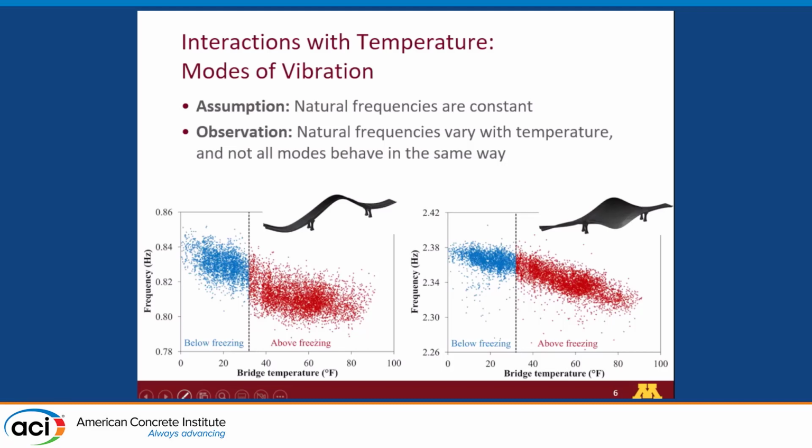Plus it can be different when you're looking at different kinds of modes. This is the first torsional mode. We can tell that because we have accelerometers in both boxes of this, so when they're out of phase, we know that's a torsional mode. And that doesn't behave in the same temperature way as a flexural mode. It actually has a different sort of shape here, a rather flat line, and then a different curve once you're above freezing. So why exactly this happens, we're not entirely sure.